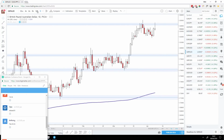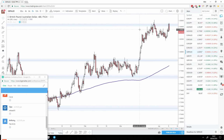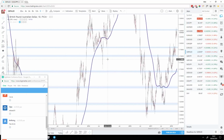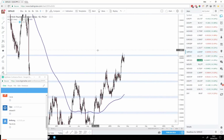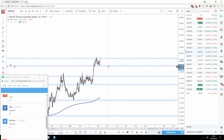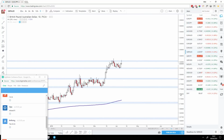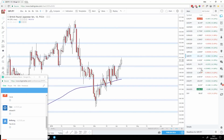GBP/AUD, what's going on with this one? GBP/AUD is bouncing from resistance. It's already tried to bounce from this resistance area. My support resistance on this pair is a bit messy. Oh yeah, because we don't have much data. Now I remember. Yeah, it's hard to place good support resistance on this pair. But what I'm going to do is place one here for now. Looks like price bounced from there recently. There's no clear setup here at the moment, so let's go on to JPY.